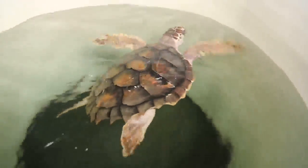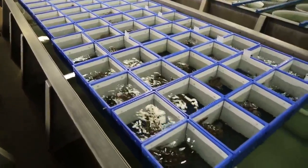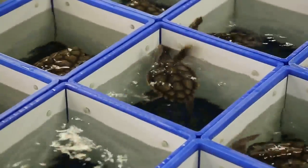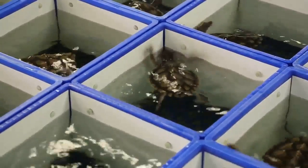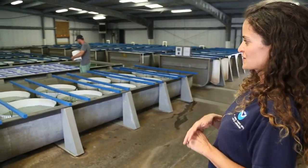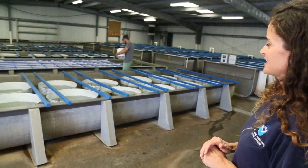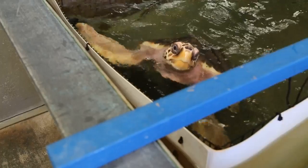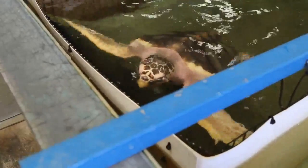They're reared in individual containers because it's not like Finding Nemo. They don't all swim as a giant herd. They are aggressive towards one another. This is my coworker, Cody, and he is doing the afternoon feeding. Hi, Cody. You can see that they are very curious and excited because it is feeding time.